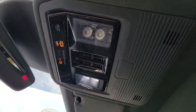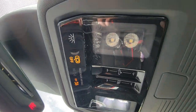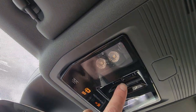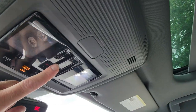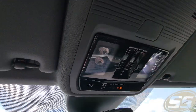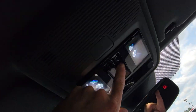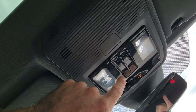All right, so I'm here at the moonroof function. Not sure why I'm not getting anything to happen here. I can get it to vent, but I cannot get it to open, no matter what I press. Try this one. I hear a clicking up here in the dash, but nothing is happening. All I can do is get a vent out of it.